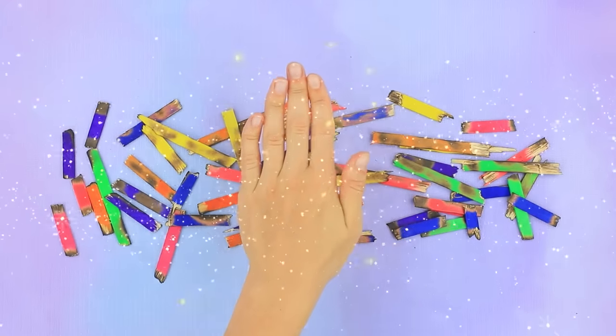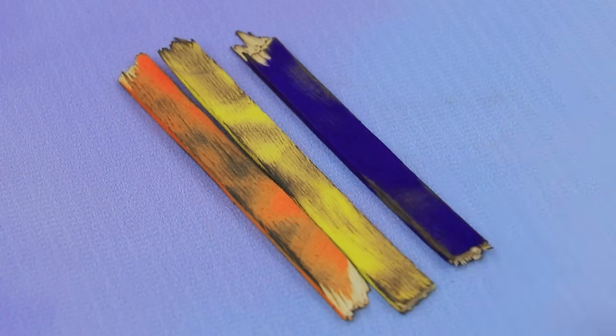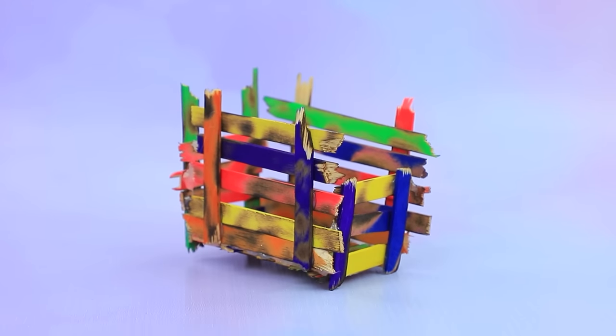Prepare colorful sticks. Build walls. It needs a handle.